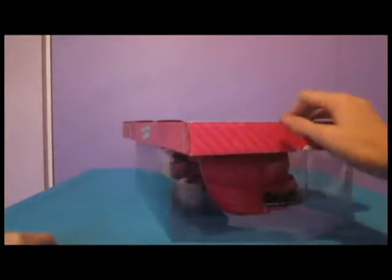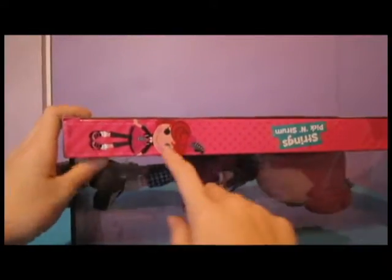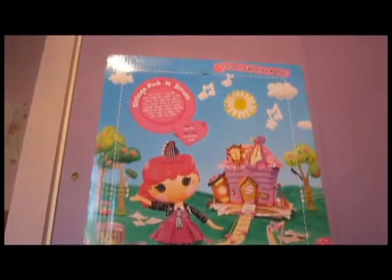Then the top of her box has her name again, and then it shows her right there. And she looks wonderful and amazing. See, you can see her name. So, here is the top of the box.